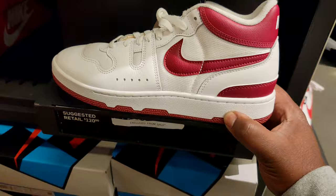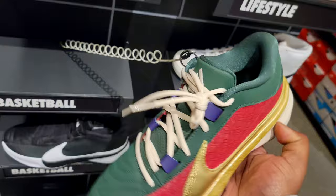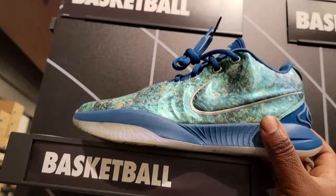Plethoras of size runs, though, including my 12. Yep, 12 right there. But what these is? When you see that swoosh on there, these got to be some Giannis guys right here. Am I wrong? These got to be some Giannis joints. Like I said, when all else fails, come to the outlet if you want to get some LeBron. The newest LeBron sneakers, they always going to hit the outlet, and wait for them to go to the outlet. Don't look like it's on a sale price.